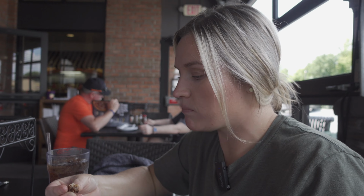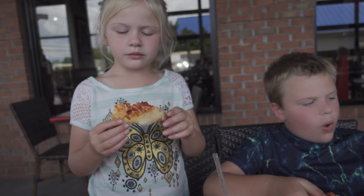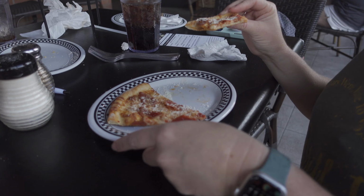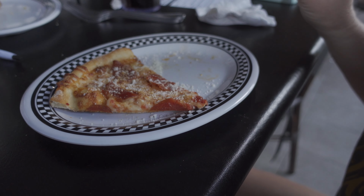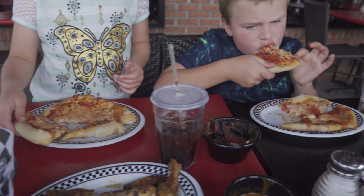It's not that it's a bad buffalo. That's just, to me, a really good plain wing. Because it's a coal fire cook. It's so good. That's the thing. Anything they put in that oven is going to be good. What do y'all think? You liking it? It's really good. You got the traditional pepperoni pie. Looks good. Let's see how it is.